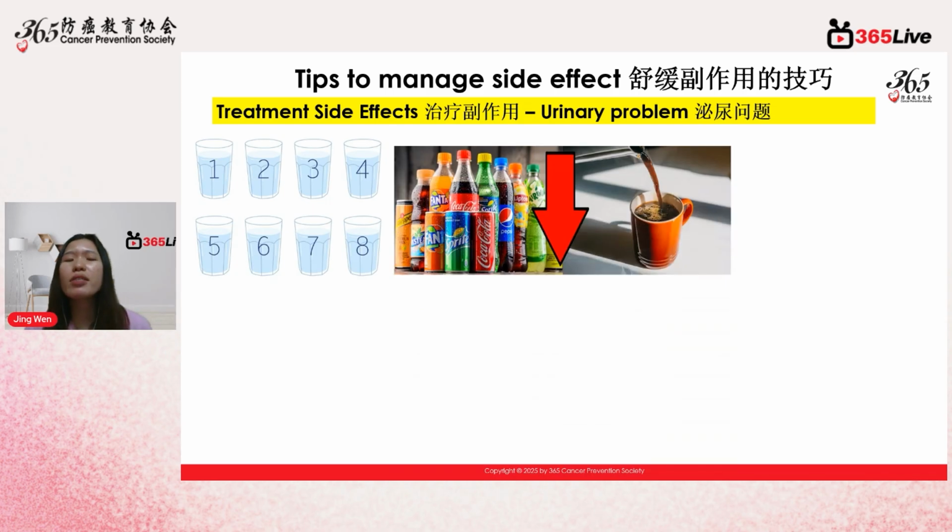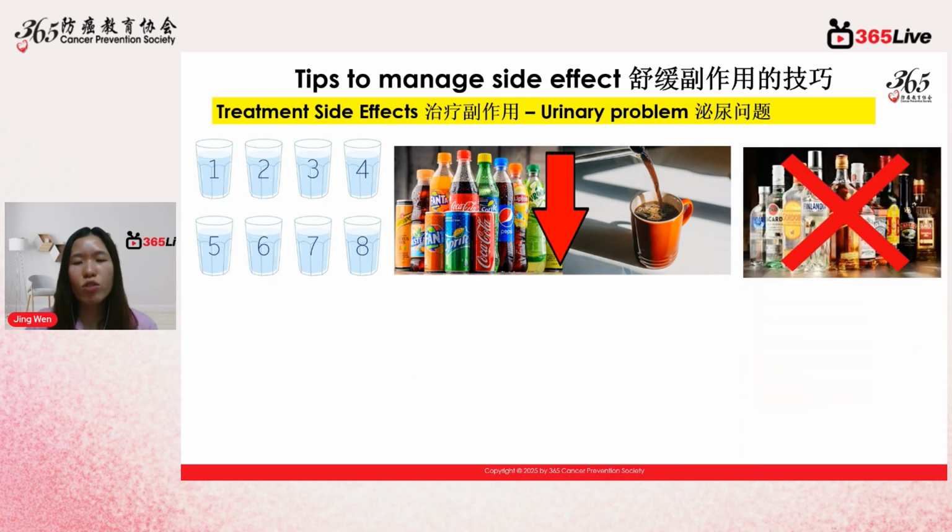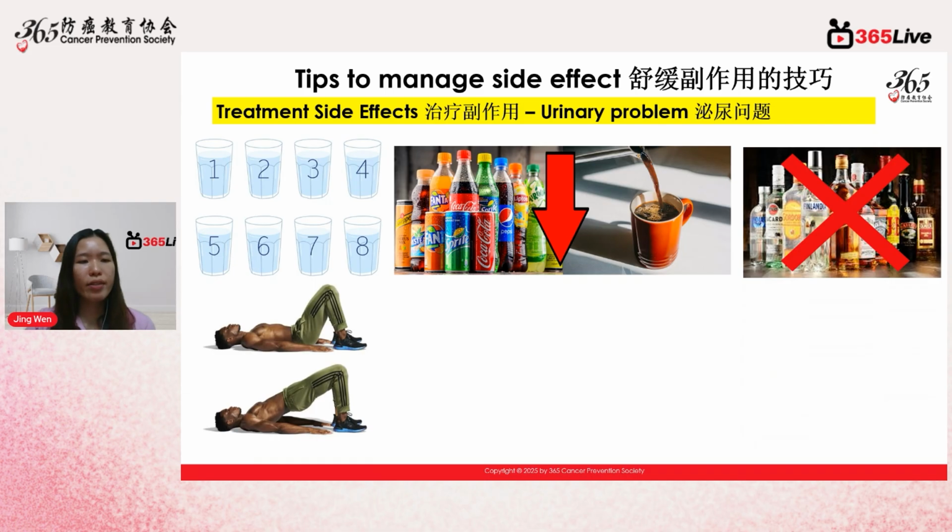Again, similar to the diarrhea issue, try to avoid all these carbonated drinks and caffeinated drinks. Other than that, alcoholic drinks as well, because alcoholic drinks will actually worsen this overactive bladder issue and irritate our bladder.